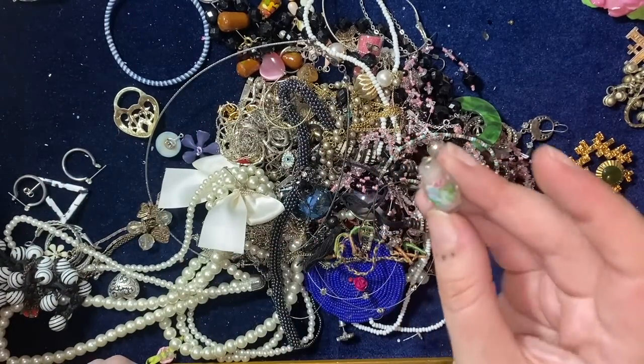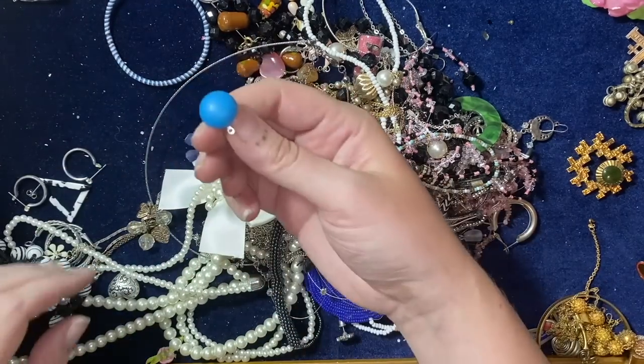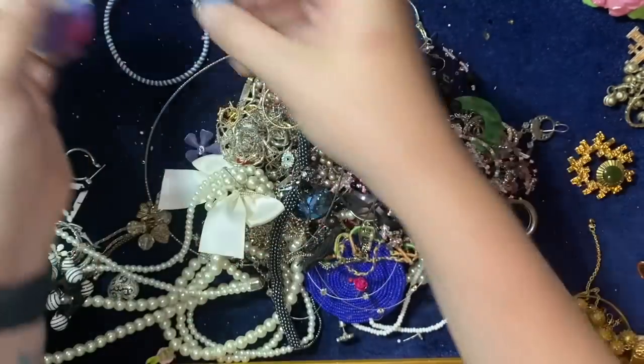Oh, that would have been a nice bead and an earring, but it's chipped at the top. That's a shame. Oh, is that that one? Oh, yeah, look, it's missing the bottom bit there. Shame.